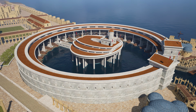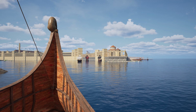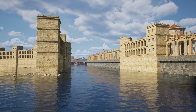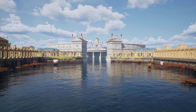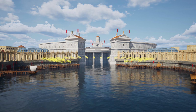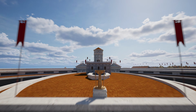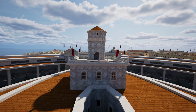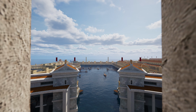But what made it truly unique was the layout. From the outside, you couldn't see any of it. The entrance was narrow and easy to defend. Once inside, the entire fleet could remain hidden, ready to deploy at a moment's notice. On the island stood a tower, giving commanders a full view of both the harbour and the open sea. From here, they could monitor incoming threats.